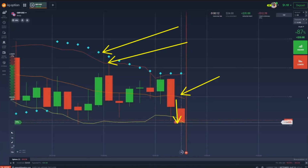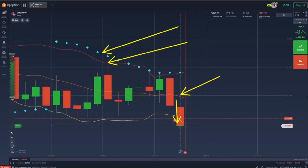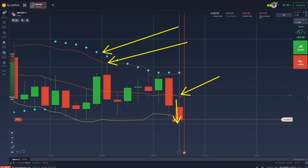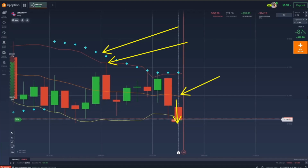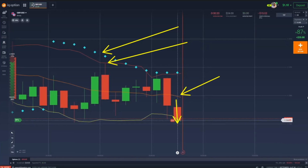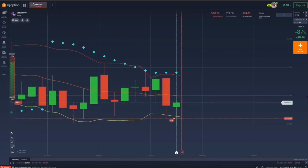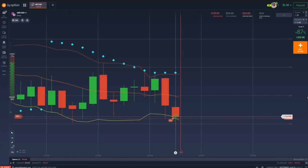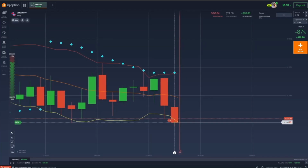This is only a simulation of what is possible to do with trading if you know the exact techniques and the exact methods. This is not necessarily my real account. Obviously I can't share my real account with you, for security reasons. But I'm sharing with you some small trades and demonstration how it's possible to make money with simple techniques with binary options. So this one is going down.